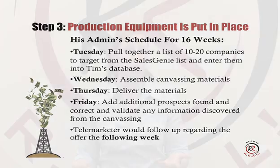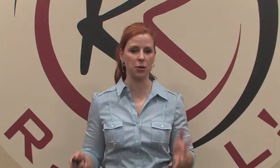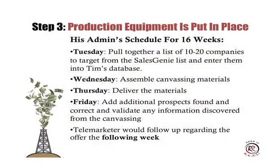Because here's the thing, guys: when you download a list from Sales Genie, InfoUSA, or any list that you're renting, a lot of it is people that are no longer in business, wrong addresses, wrong people. I've seen it be as high as 40% of the list is just wrong information, people that have gone out of business and aren't even there anymore. So when he would drive out to the location, he's clearly going to see whether or not they existed. So Friday he would come back and update the database. And he was doing this, again, with a list of about 10 to 20 prospects or companies every week. Then the telemarketer would follow up regarding the offer the following week.